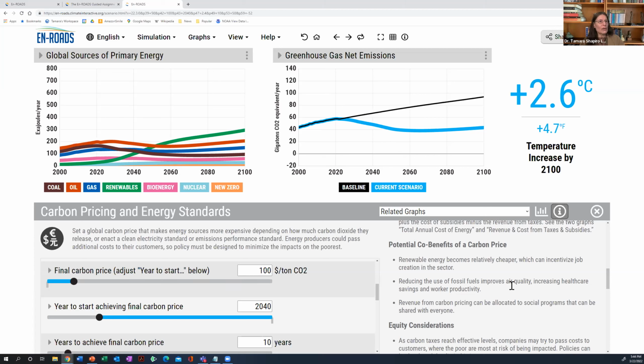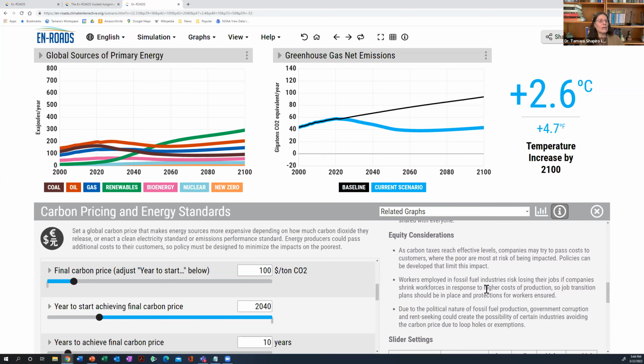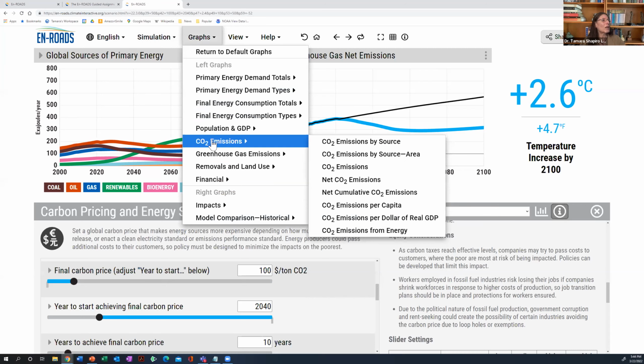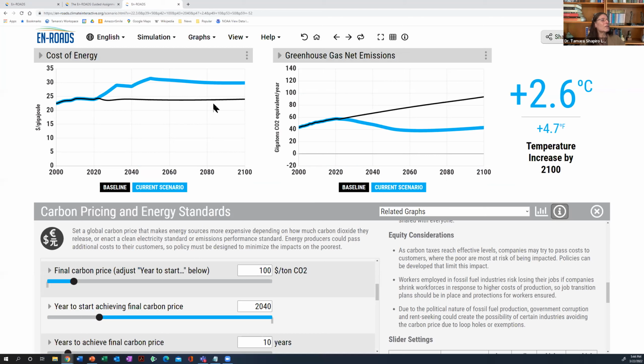And in addition, the revenue from carbon pricing can be allocated to social programs that can be shared with everyone. Then you have those equity considerations here. The issue is that by pricing carbon, you're now making energy more expensive. And we can actually look at that. So let's see. I'm going to go to the graphs here. And actually, I think I can do it from here. Oh, here we go. Cost of energy.